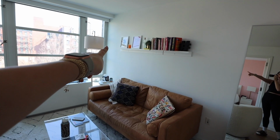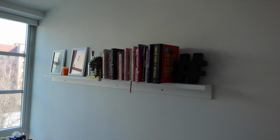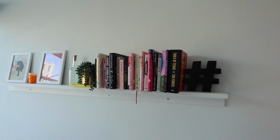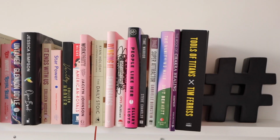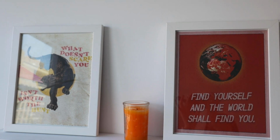The bookshelf is from Amazon. It's actually, fun fact, hung up the wrong way, but I do really like it because I have been reading, and I use it for practical storage purposes for books. But then I also have some art prints and other things.